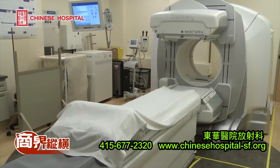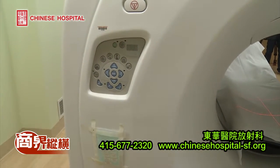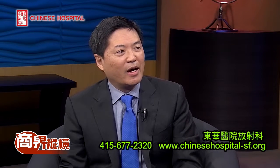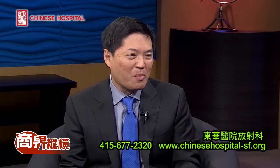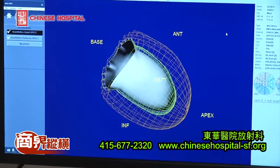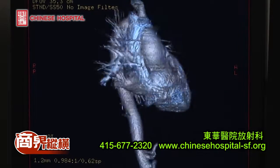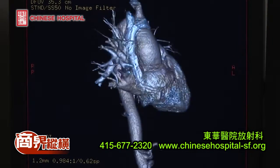Could you briefly tell us the function of each piece of equipment? Sure. X-ray, I think most people know about that, is the ability to look for broken bones, or look at the chest to see if there's pneumonia. We have ultrasound, which uses sound waves. It's a little bit like sonar that you might see in a submarine, but for medical purposes and at a range that's safe for patients. It can look at things like the gallbladder, and if a patient is pregnant, we can look at babies to make sure everything's going fine.